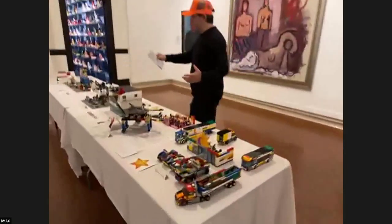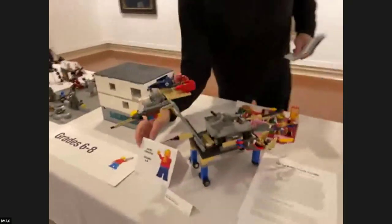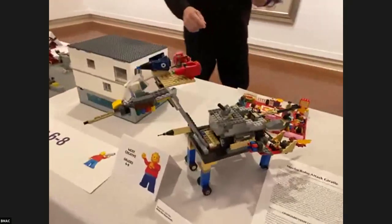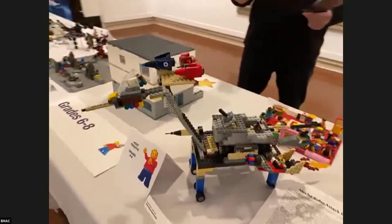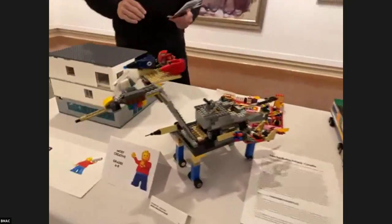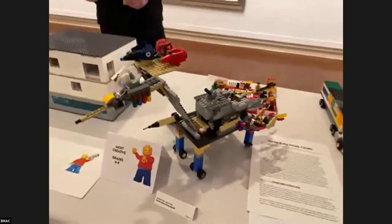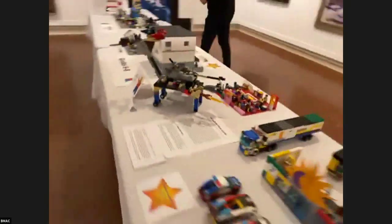So these are the submissions in grades 6 through 8. And the most creative is this one right here, which is Mecha Robo Attack Giraffe. Because of course, why wouldn't you create a robotic attack giraffe? And that's by Bennett Hart and Julian Hart. Congratulations, Bennett and Julian.